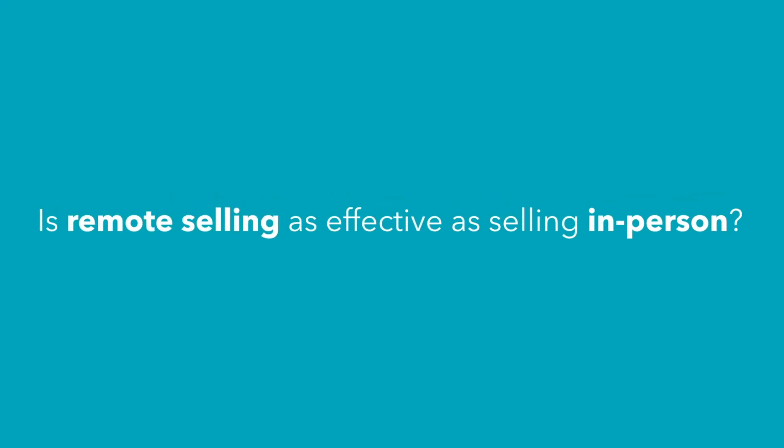If you've ever considered moving your sales process online, you've likely asked yourself this question: is remote selling as effective as selling in person? In short, yes. In fact, remote selling can be even more effective than selling in person. But making the leap to remote sales requires serious shifts.